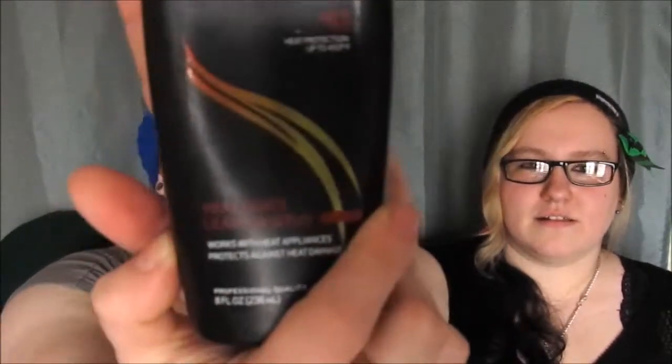My second favorite is the Tresemme Thermal Creations heat protecting spray. Because I have been straightening and curling my hair, and I use a curling wand, which goes up to like I think 450 degrees or something, very hot. So it cooks your hair. But this helps not kill it.